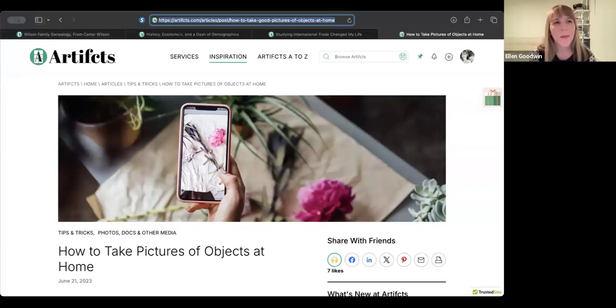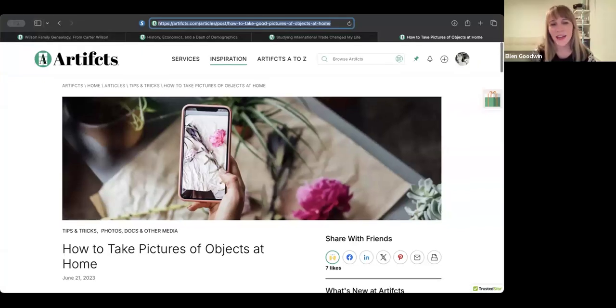Here we go. I did pop in an article while Heather was chatting about how to take pictures. Heather knows how to take pictures. She was just being lazy with the shadows, folks. So anyway, we do have tips here. So I wanted to share that.